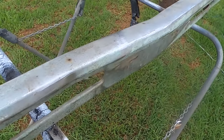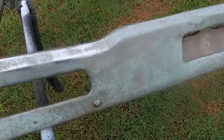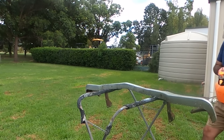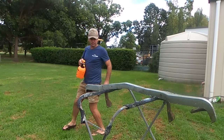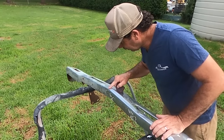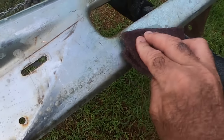It's absolutely crap. But I'll give it a bit of a clean and see if I can't at least get some shine out of it. Looks like it's been at the bottom of a dam for a while or something. I'm not 100% sure what's all over this bar, but it doesn't look good. I'll let this crap soak in for a while and see if I can't get some of it off. It looks like it's been underwater or something. Look at this. What is that crap? It's like mold or some crap.